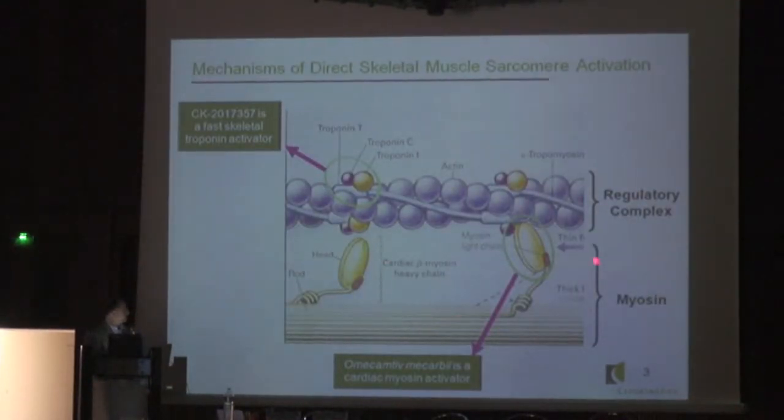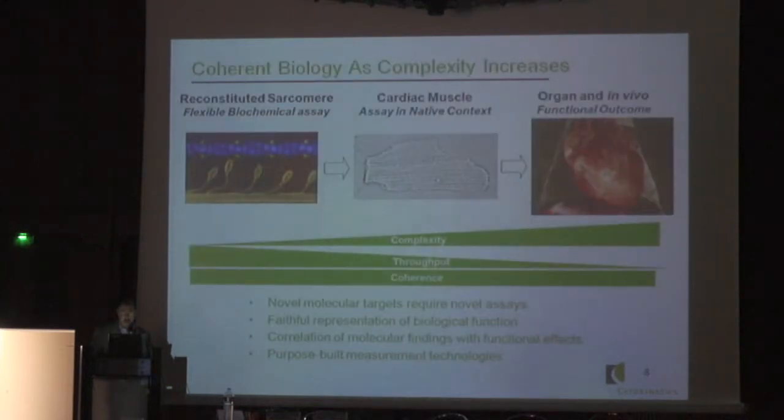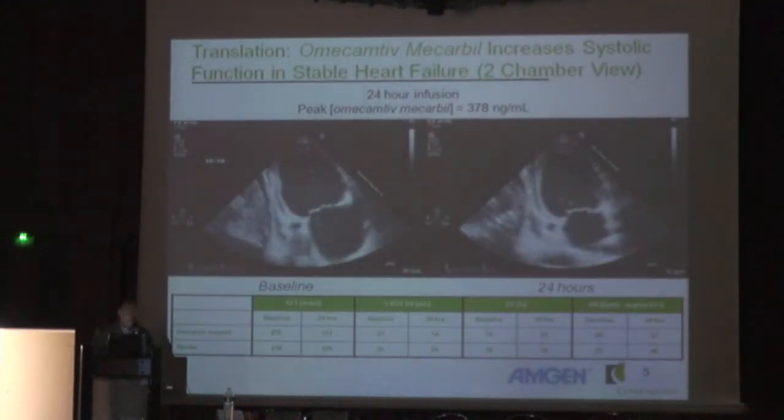Our first drug that was in the clinic is partnered with Amgen and is an activator of cardiac myosin, which is being developed for the treatment of heart failure. And I'll talk to you today about our selective fast skeletal muscle troponin C activator program. Our approach is highly translational. We use a reconstituted sarcomere system to screen compounds and then move to cellular systems and finally intact organisms in our testing programs.